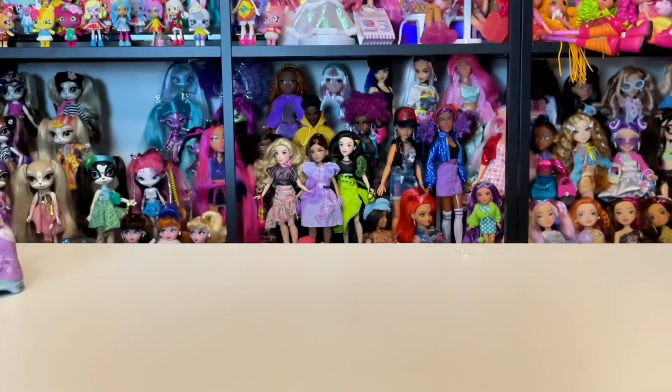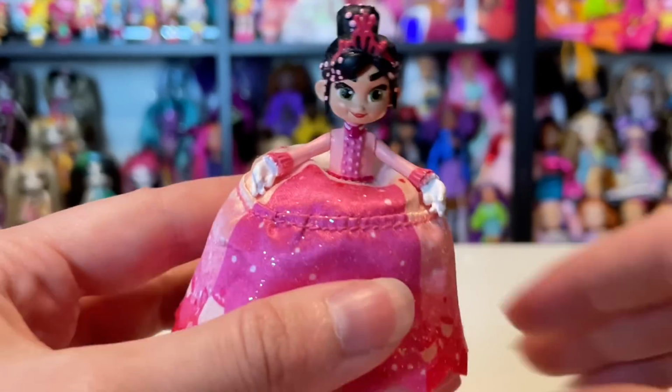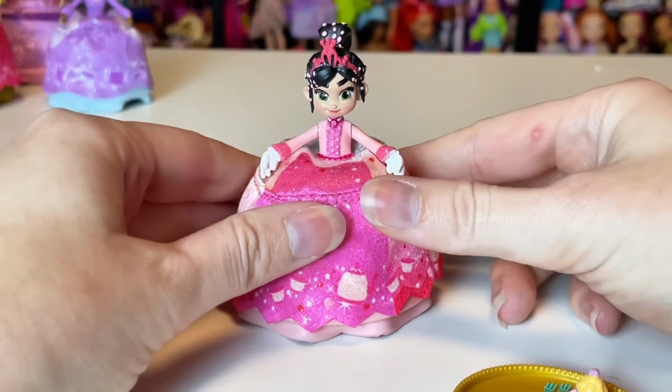It's pretty cool. So Vanellope, I feel like this could be hers. I'm not confident though, but here she is. She's so cute. My lighting's being a little funny. Hold on. My lighting was a little off, so I hope this is better for these little guys.